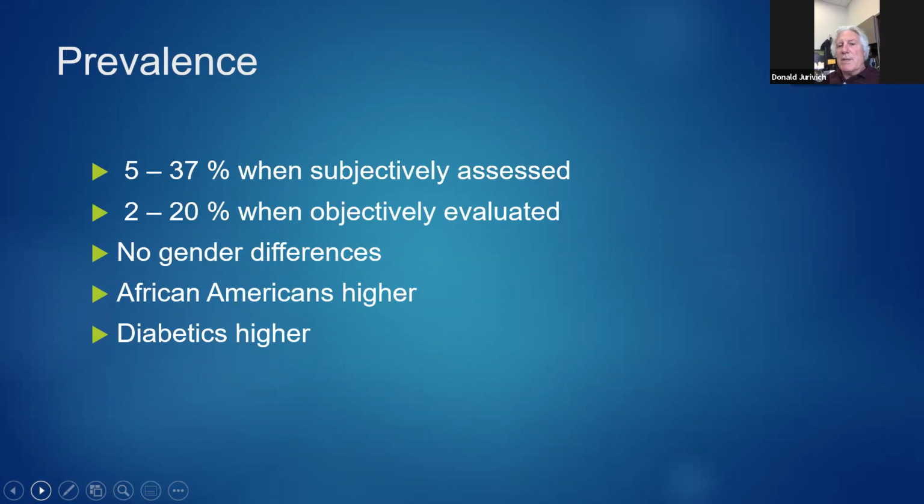So again, the prevalence is a little bit higher when you have subjective measurements, but when you objectively measure the mild cognitive impairment, the range is 2 to 20%. There's no predilection for male or female. It seems that perhaps African Americans have a slightly higher prevalence when populations are compared, and diabetics also. And that's an important point, because diabetes is considered a risk factor for Alzheimer's disease. Next slide, please.